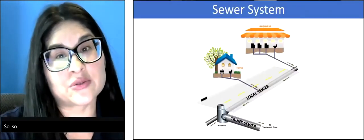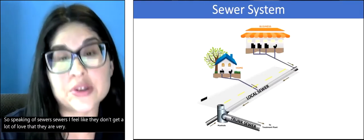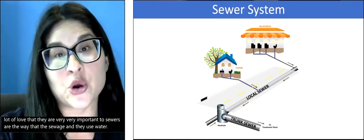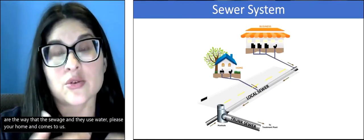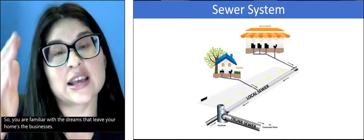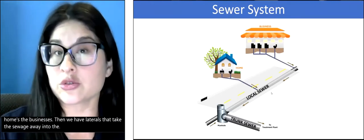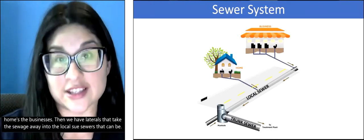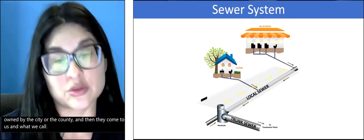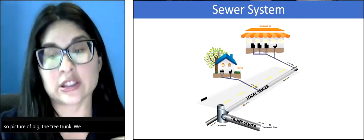So speaking of sewers, I feel like they don't get a lot of love, but they are very, very important. The sewers are the way that the sewage and the used water leaves your home and comes to us. So you are familiar with the drains that leave your homes, the businesses. Then we have laterals that take the sewage away into the local sewers that can be owned by the city or the county. And then they come to us in what we call trunk sewers. So picture a big tree trunk. We own the large sewers.